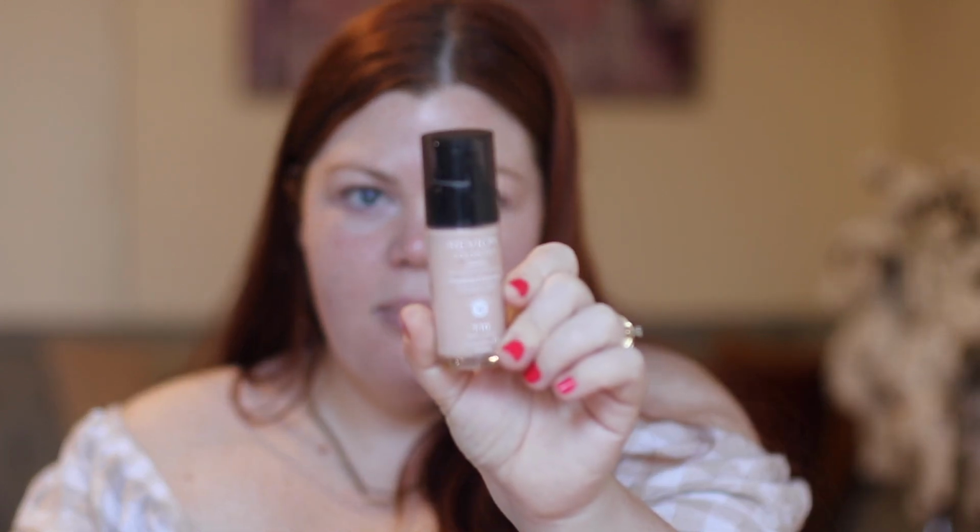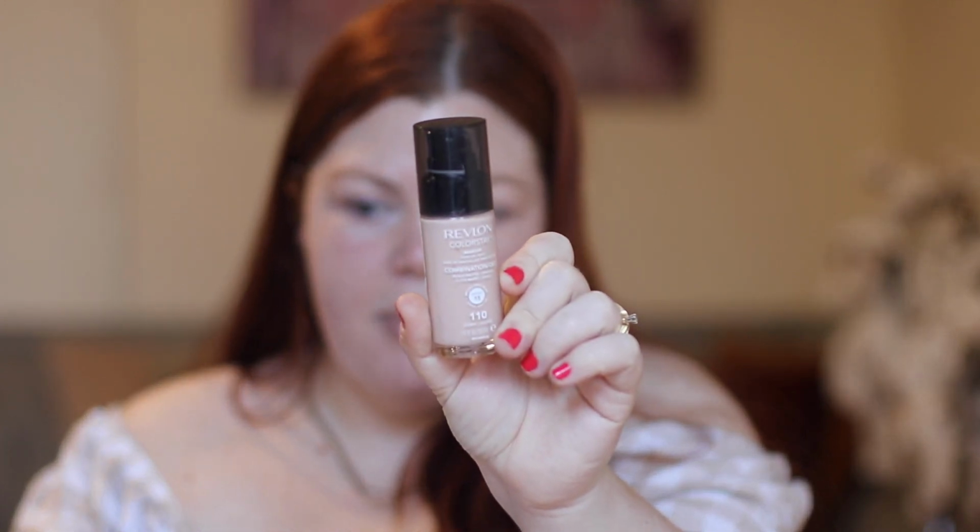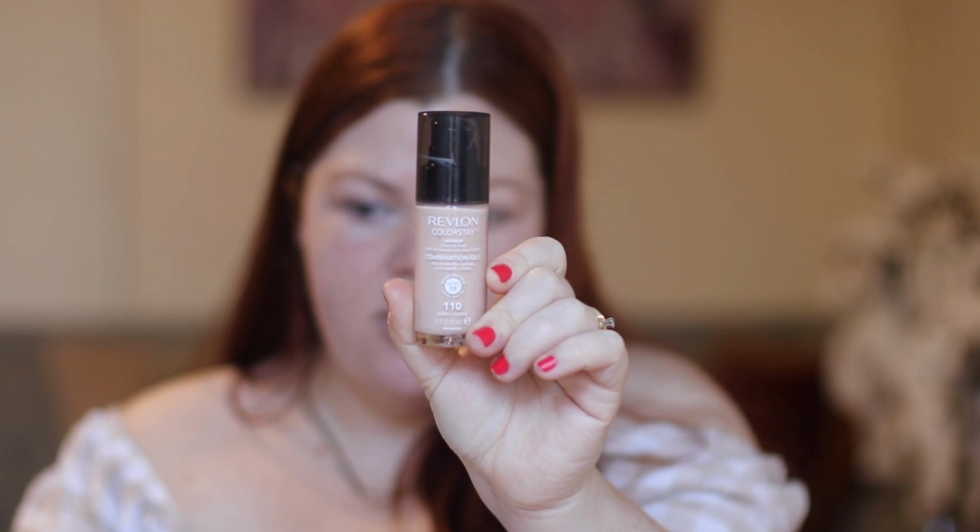I got the Revlon Color Stay foundation in 110. Now this one is a matte, I believe, and I don't own many mattes, so I thought for $5 I might give this a go. I don't own much Revlon, so I don't know a lot about it. I know this has always been really popular. I haven't tried it yet though.